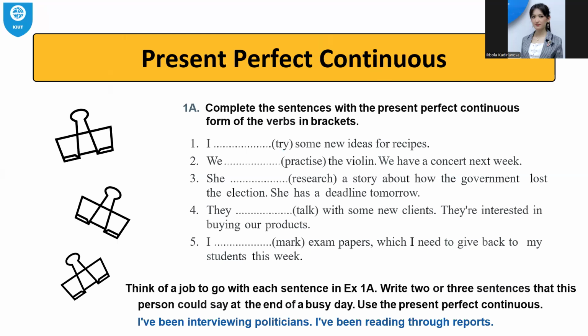Now, let's check together. First, number 1. I have been trying some new ideas for recipes. We have been practicing the violin. She has been researching a story about how the government lost the election. 4. They have been talking with some new clients. 5. I have been marking exam papers.